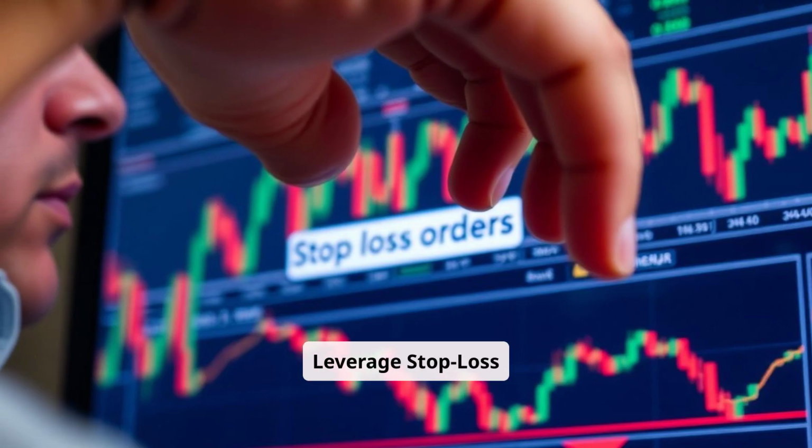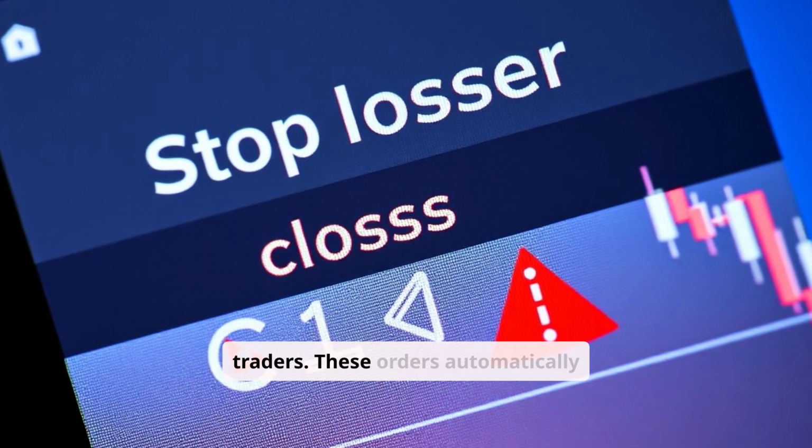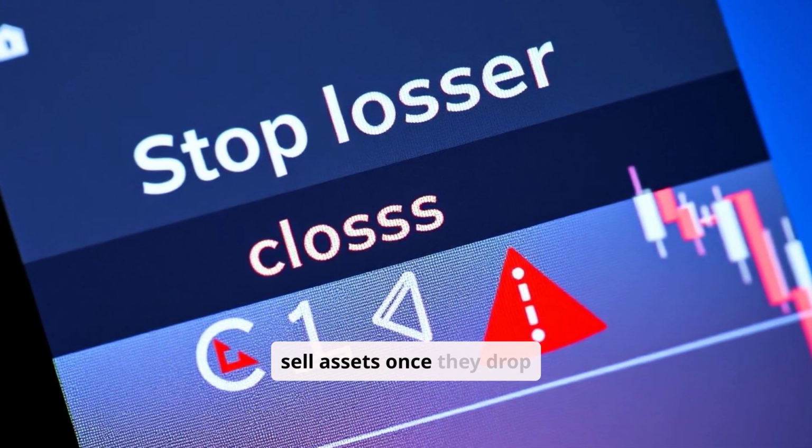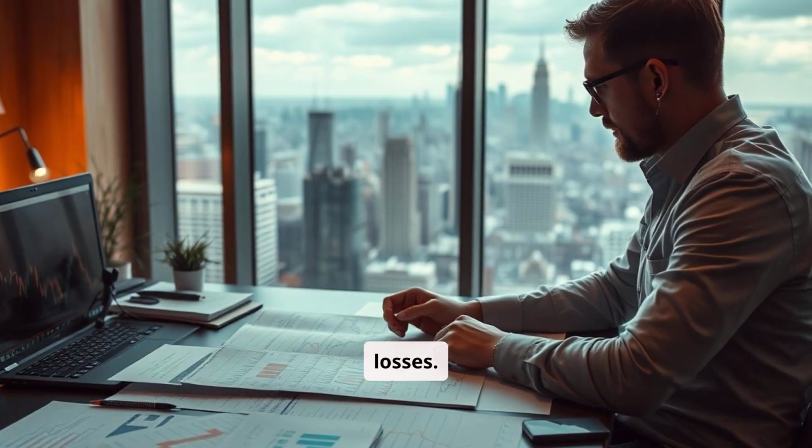Leverage stop-loss orders. Stop-loss orders act as safety nets for traders. These orders automatically sell assets once they drop below a specified price level, preventing catastrophic losses.